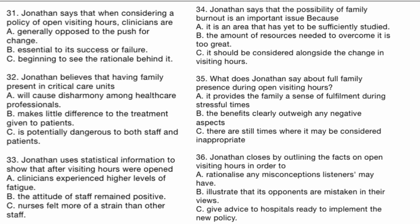It now appears the tide is turning on the part of clinicians to provide enhanced benefits to patients and their families by making more time available for visits. This is seen by many as a positive change, but with any new initiative, there are those who oppose the shift in culture and cling steadfast to more conventional ways. So what are the problems associated with open visiting hours?